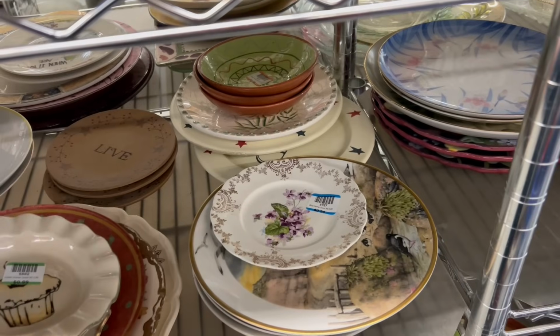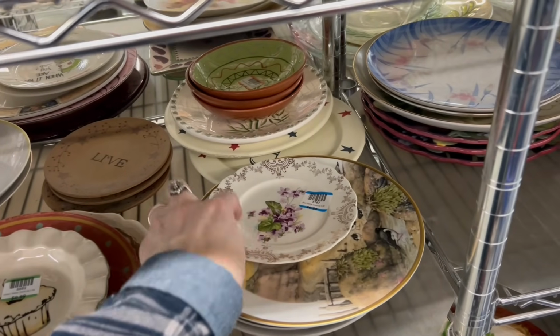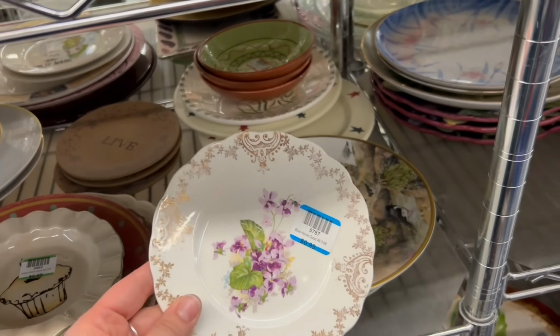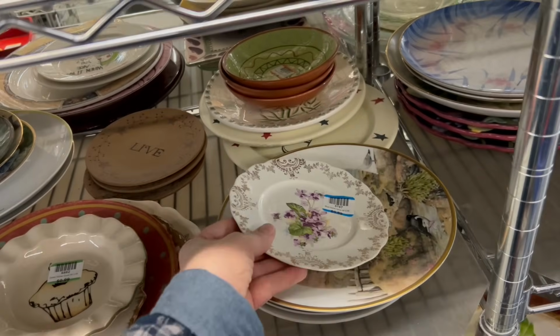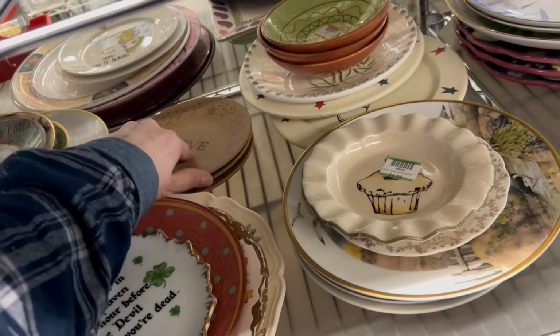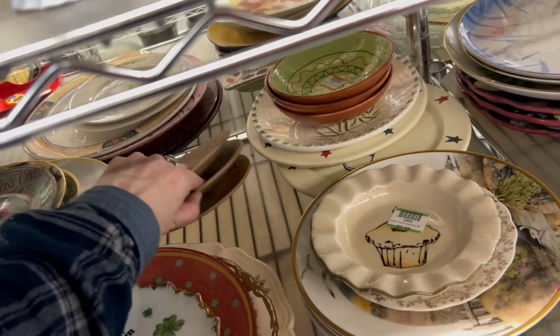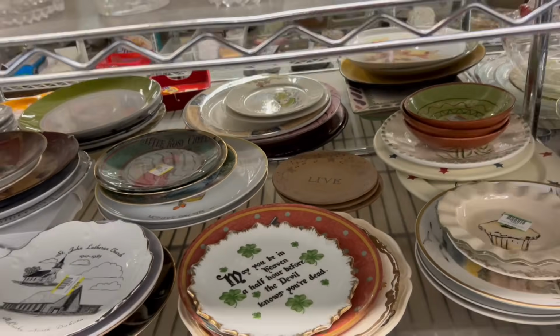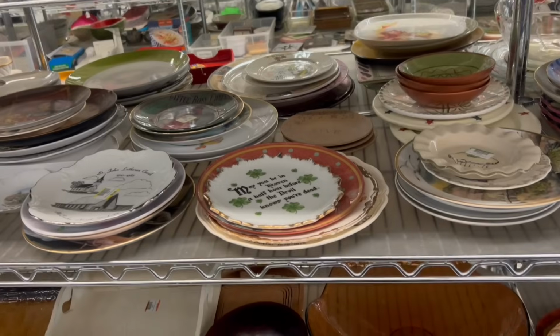Oh, for a brief moment, I thought this was a piece of brown transferware, just the way that looked under that plate, but no, it is not. Too bad. I haven't found brown transferware in so long. Live, laugh, love, remember? Those were really popular words to have on your wall back in the 90s.